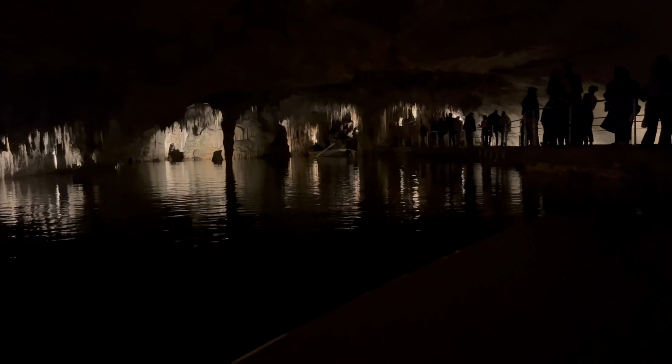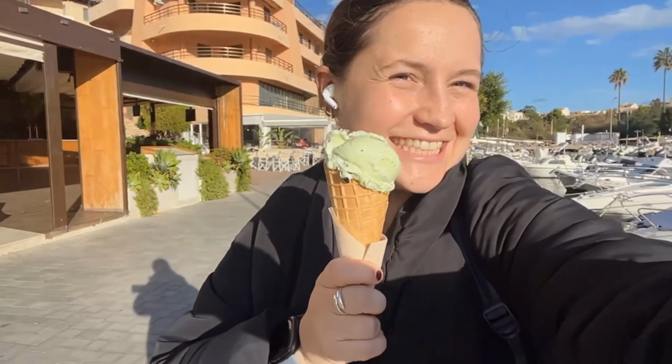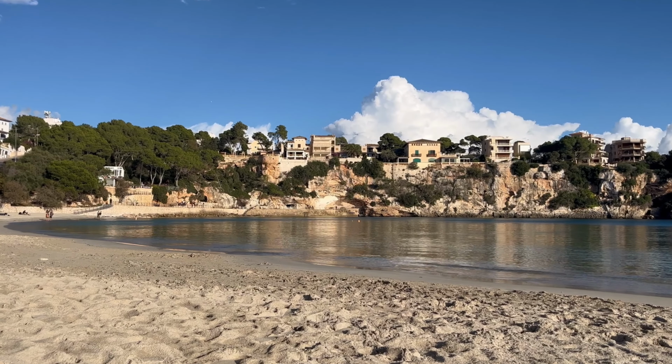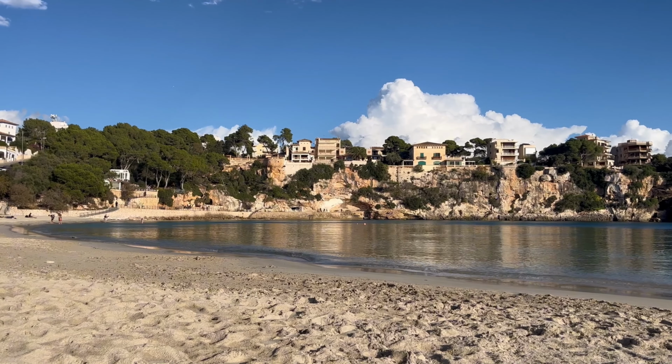After visiting the Drac Caves, I decided I wanted to walk around Porto Cristo. I got some ice cream, and then I honestly just sat at the beach. I read for a little bit and just relaxed. After it started getting dark out, I decided to catch the bus back to Palma.